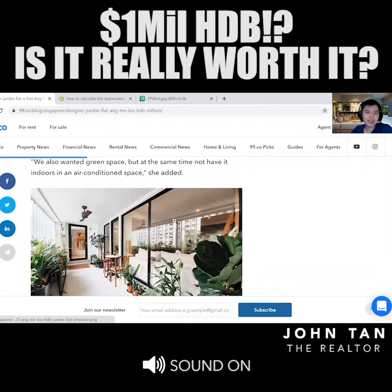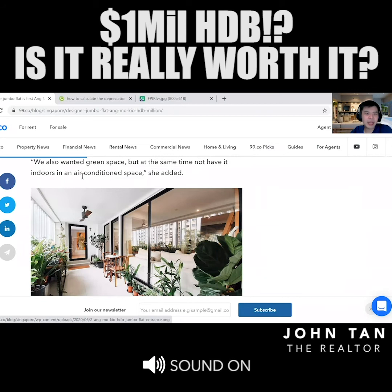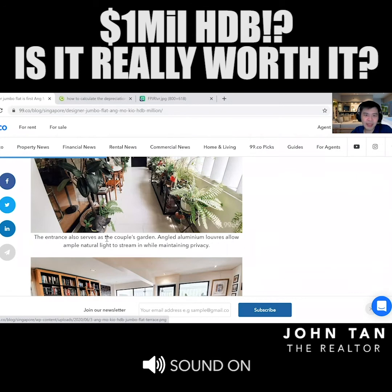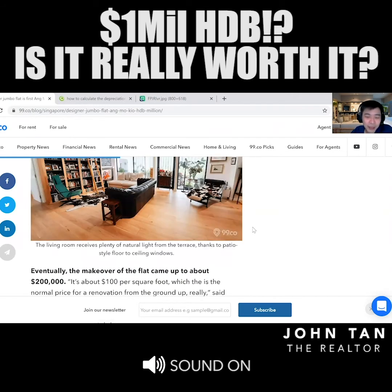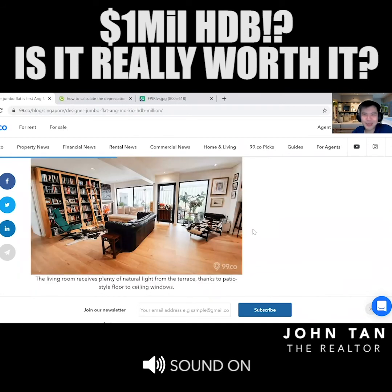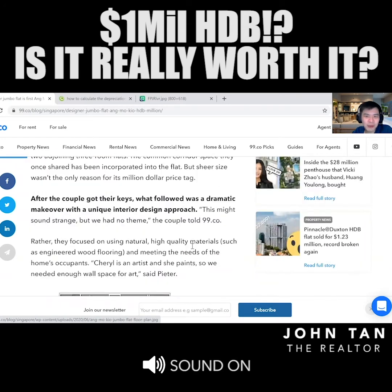They also don't know whether it's a real buyer or not. The corridor, they designed it into a very nice green space, but at the same time not indoors in the air conditioned space. I don't understand what it means, but they did it very nicely. Wow, angled aluminium louvers allow ample natural light to stream in while maintaining privacy. The way they write this, the way they describe, very nice. Even this photo, wow, fantastic. It really doesn't look like HDB. Just a few photos, every angle from this house looks like an art piece.